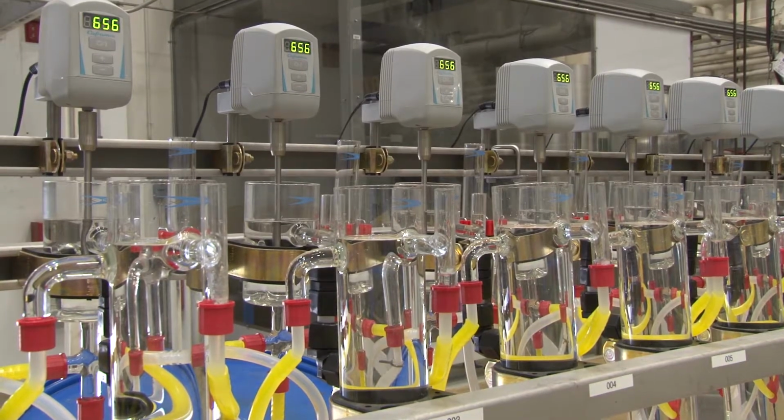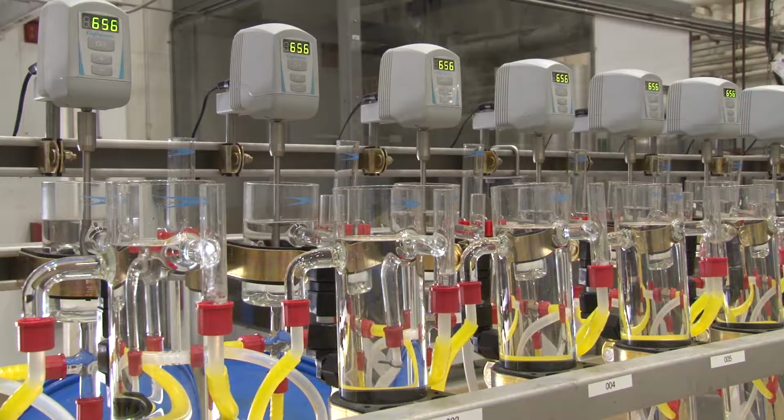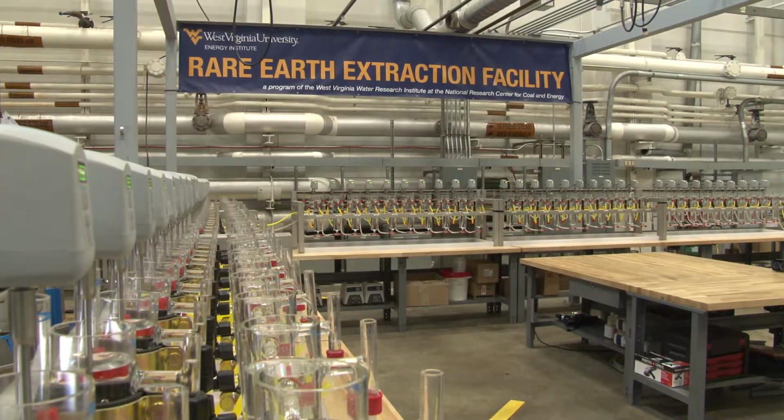The DEP's Office of Special Reclamation will design the plant. It's being funded by a $5 million award from the U.S. Department of Energy.